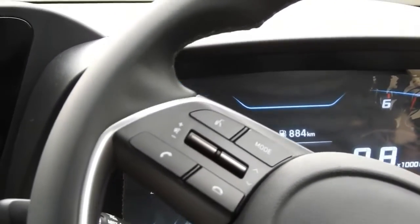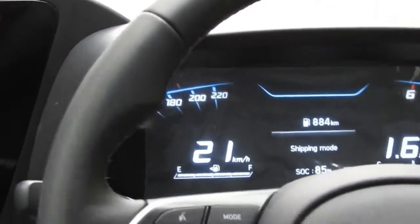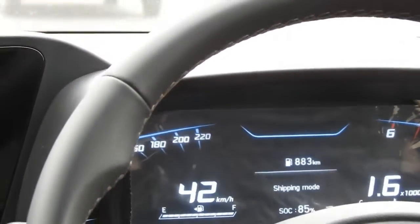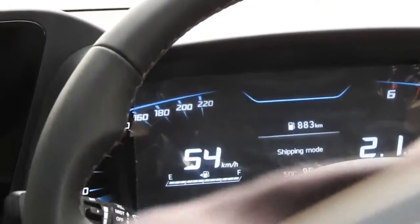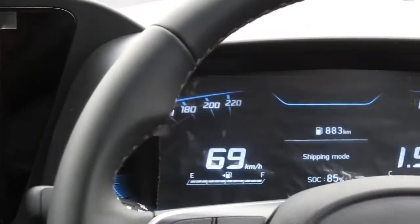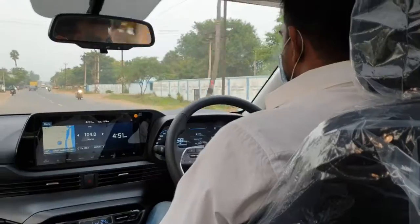Next we do an acceleration test. We started from 0 and went all the way up to 70 kilometers per hour because of the road rules. It is quite evident that the engine's pulling power is great at lower RPMs. In my point of view, the in-gear acceleration is so good that it will be very useful on the highways to take a quick overtake without shifting down or shifting up the gears.